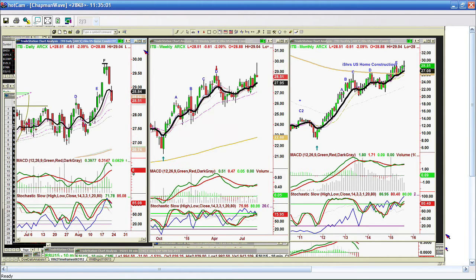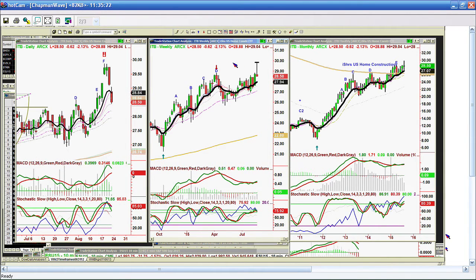It hasn't closed, but I'm going to just be a little brazen here and put down a down arrow, even though the MACD is still pretty good and the stochastics at 85%, just because of the pattern that I'm looking at. And I've got an A, B, C, D, a second D in the weekly chart, and a leg F in the monthly. I just don't see, if I'm correct about the housing sector now finally starting to take a real dip.